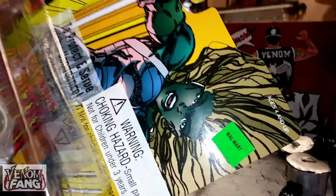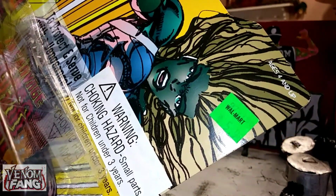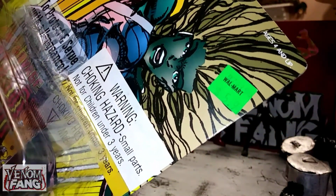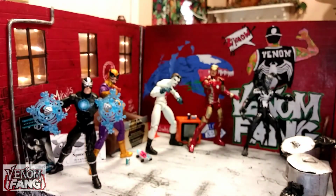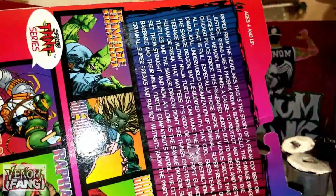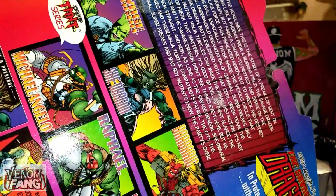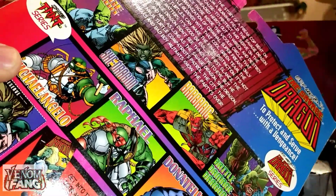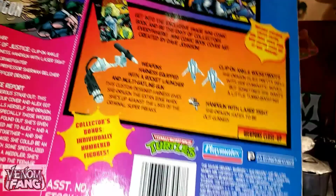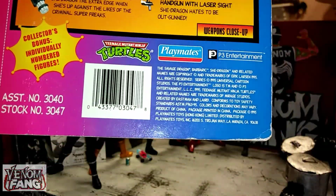These things were from Walmart, man, from back in the days. $5.97, $94. I actually got her for $5. I mean, $3. This is the back of the card. It has a pretty cool looking wave. If I end up keeping them, I might keep this on the box, man, because this is like vintage. This is from '95.